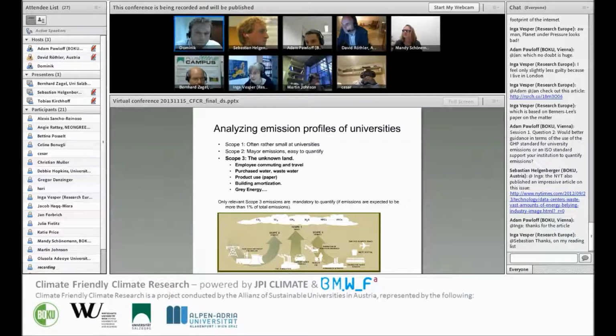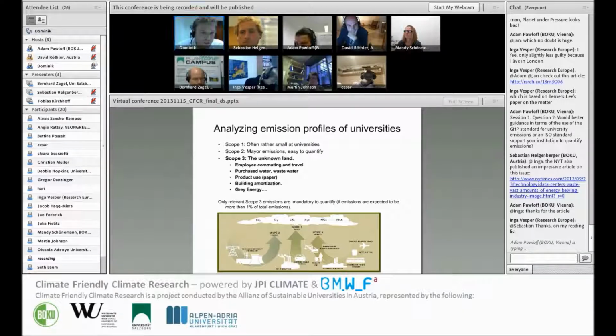Scope 2 are mostly the major emissions of universities and are easier to quantify. These are the so-called indirect emissions, so emissions that occur when you use power for your university, when you use heat, when you use these streams mainly. To quantify this, you need the annual amount of electricity that your university has used, and the annual amount of heat or air conditioning that your university has used. Then you can calculate the scope 2 emissions.